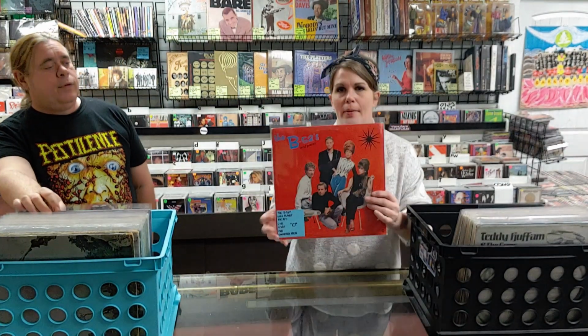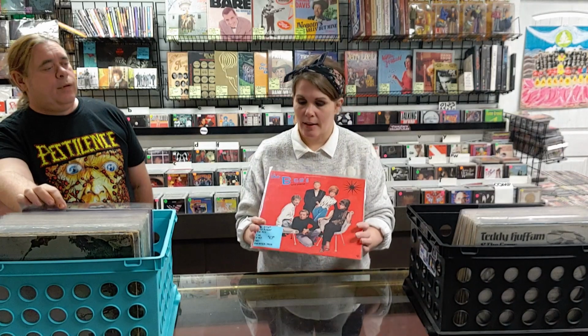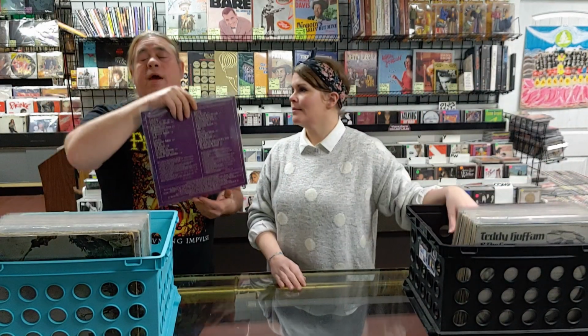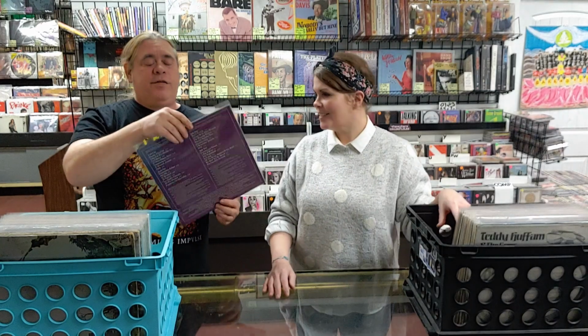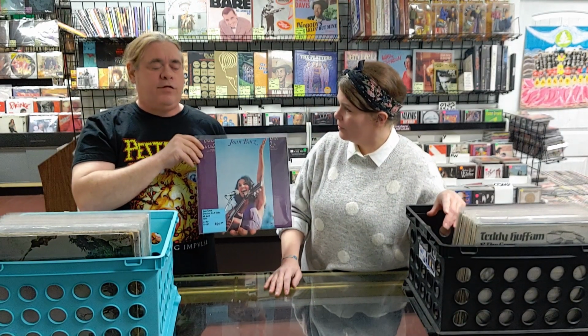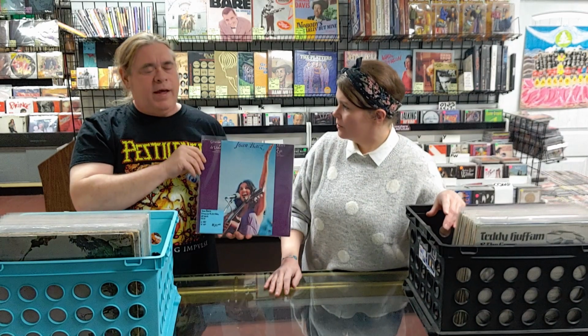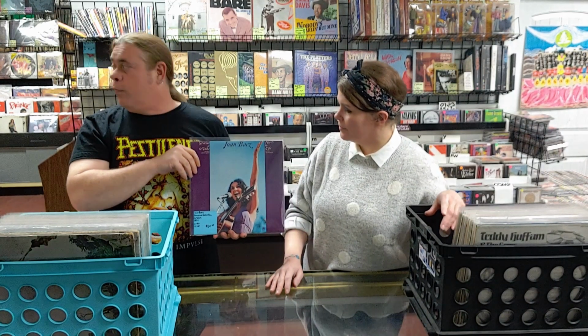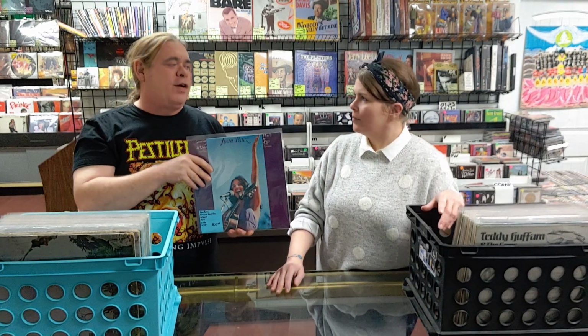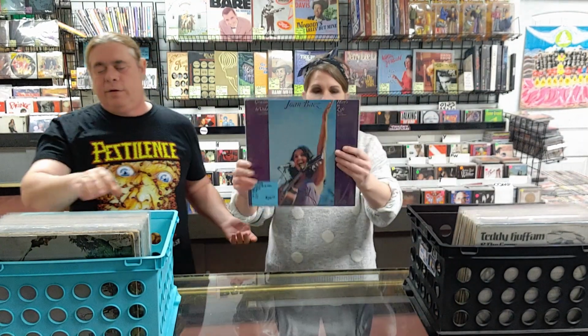B-52s, Wild Planet. A lot of people are always after B-52s, and every time we get it in, it sells really fast. So first come, first served. Everybody loves B-52s. Okay, we got in a lot of Joan Baez. This one is kind of cool because it's kind of a rare print, and it's also in Spanish. Gracias. We're going to have a lot of $2, $3 Joan Baez out there, but this one is just kind of neat, so we threw it in here.